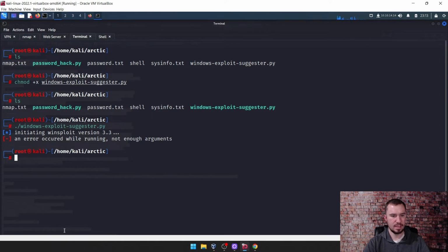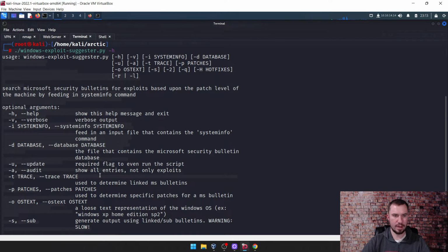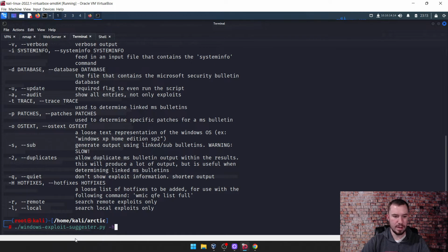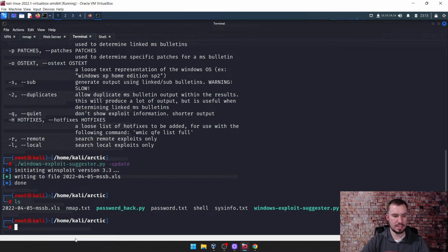It's going to tell us not enough arguments. So if you do that and type -h for help, it'll tell you what you need to do. I've done this enough times so I understand what you have to do. The first thing you need to do is generate a database. This is a database that it runs against. It takes the system info, runs it against this database to figure out what vulnerabilities might exist. So if we do update, it created that database. You'll notice it's that 2204 right there.